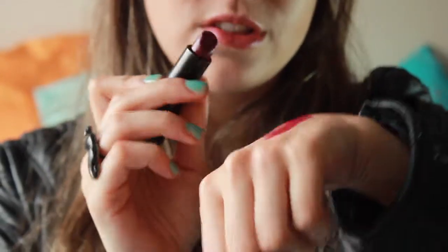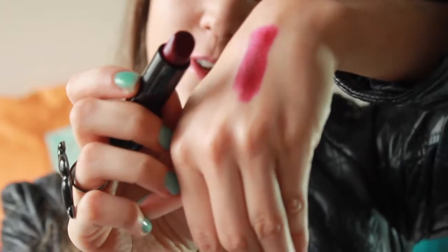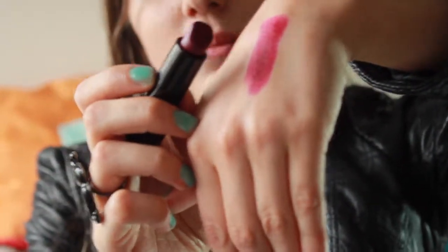It's just so deep. I really like it. It's just a nice moisturizing but deep colour at the same time. It looks quite matte on the lips, but I love it.